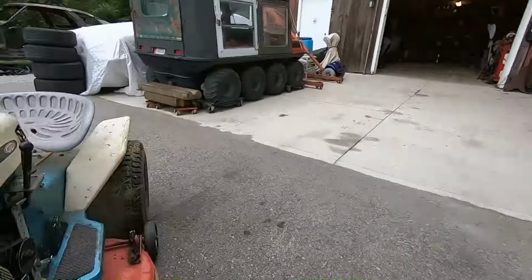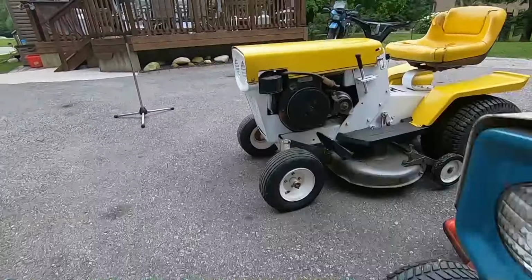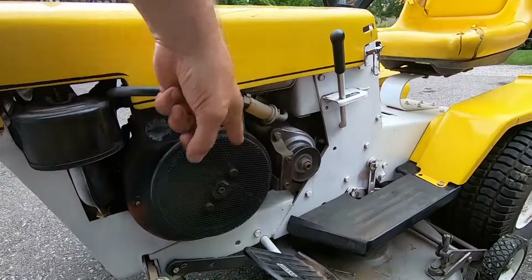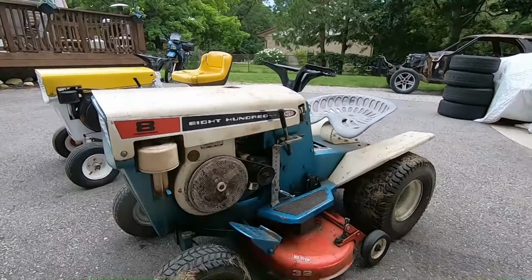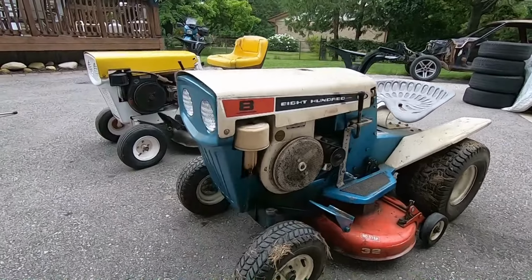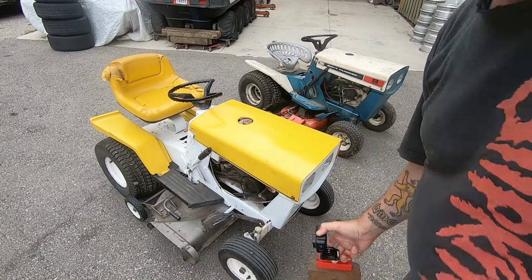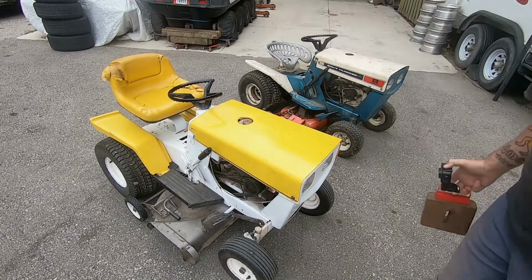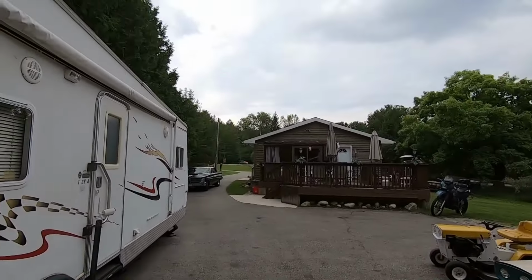I've got to run over and get another one of these generator belts anyways, because I borrowed it off this one just to try it, and so now I got to get another one. I might as well just get a battery too, so I have a battery in each tractor. Alright, let's fix this up. Okay, but it looks like rain, so I'm going to put the car away.